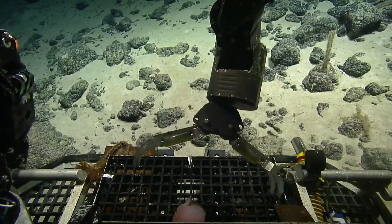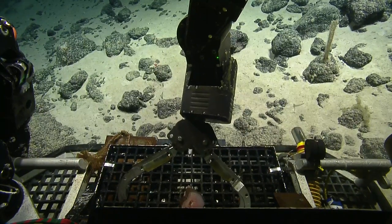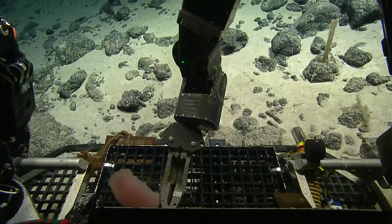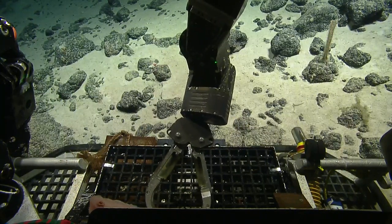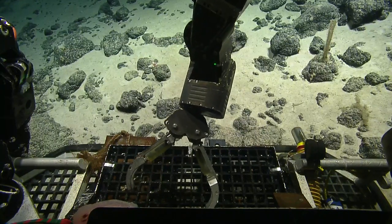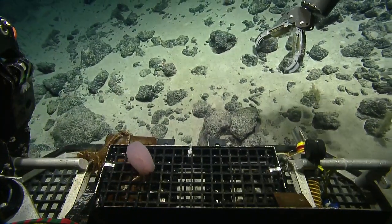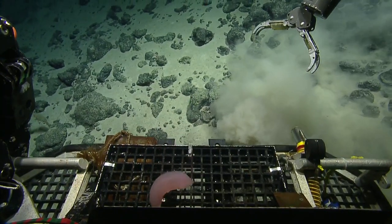How would you guarantee he wouldn't poop on the way up? You can't really guarantee that. So do we want to capture this guy still? Maybe we'll find another one. Okay. Let him go free? Yeah. No, I'll shake him off. But that was cool. Now we know how cucumbers poop.